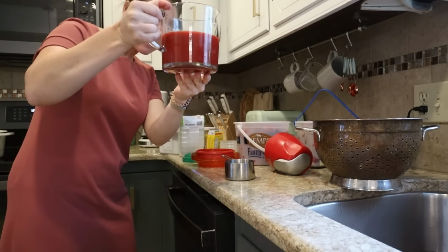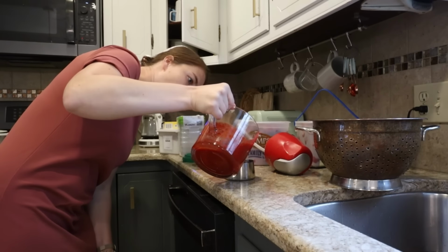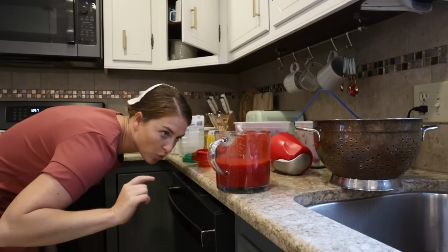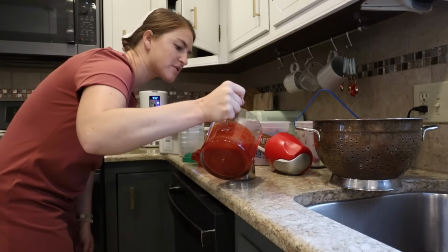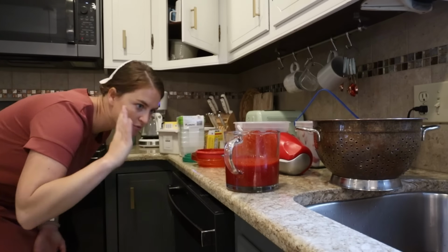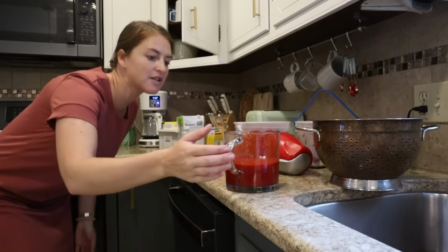Okay, we need exactly 2 cups. The sad thing about strawberry jelly is that you cannot triple the batch, and I want to make 3 batches. I have to literally make each batch one at a time. It has to be very precise or it won't set. And I do not can jam, jelly, whatever we're calling this. I put it in the freezer, so yes, I think we are good.